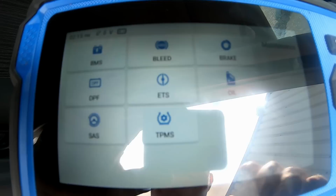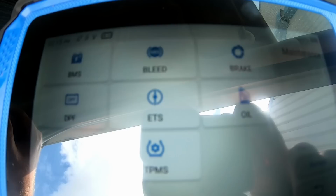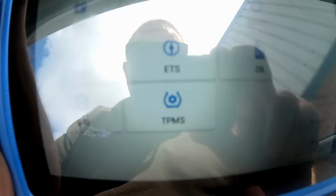It got me out of a jam on a Fiat 500 about a month or two ago, which I've already mentioned in a previous video, where I've had other machines that won't do it, and this thing did it because they get locked out by manufacturers, which is a bit naughty of Fiat. But yeah, you've got quite a few options there.